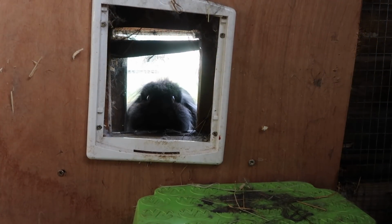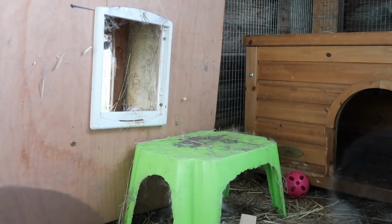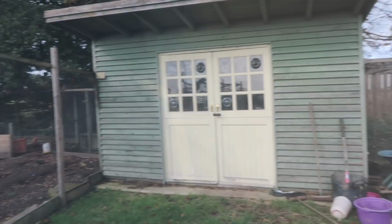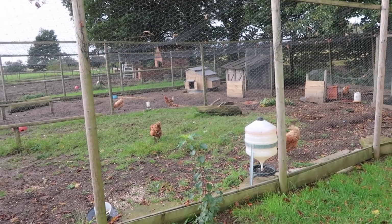As I said, Nala is quite difficult to film as well, because if I'm in the shed, she'll go in the aviary. If I'm outside near the aviary, she'll go in the shed. So that's why she's quite difficult to get on camera. So there are my bunnies, and then moving on to the chickens.